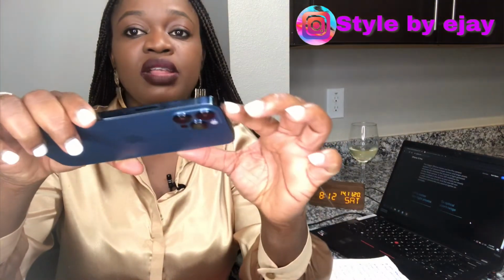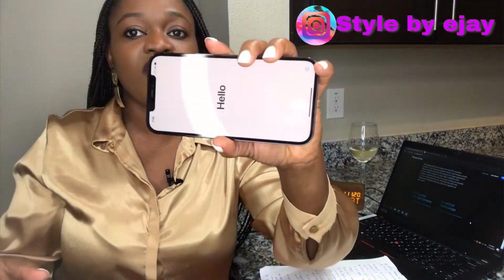So I'll come closer again to see the specifics with the 3 cameras, to see how the edges look. Okay, that's it right there. Okay, and that's it in the front.